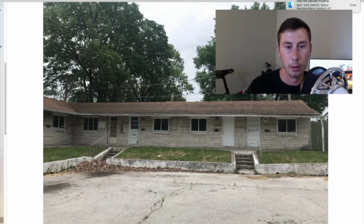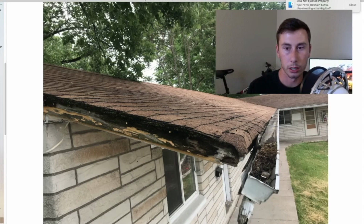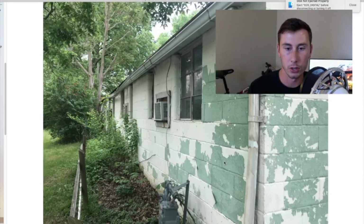So it was a motel at one time, and the owners that I purchased it from actually purchased it as an apartment building from some other guy. So this place, yeah, needed a lot of work. The roof was going to need to be ripped off, all new guttering, fascia and soffit.